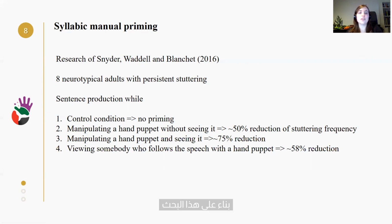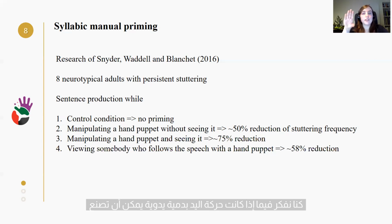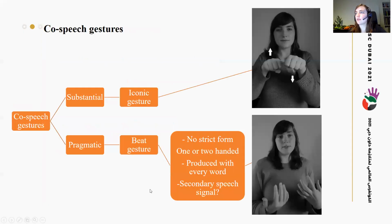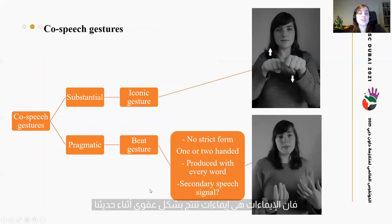Based on this research, we were thinking, if the hand movement with the hand puppet can make a person more fluent, even when they were unable to see it, then maybe another manual movement, for example, a co-speech gesture, might also have a fluency enhancing effect. Co-speech gestures are gestures that we produce spontaneously during our speech.